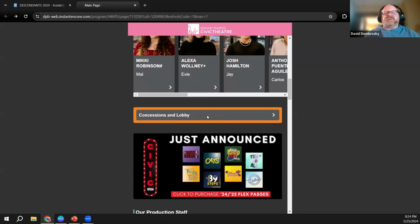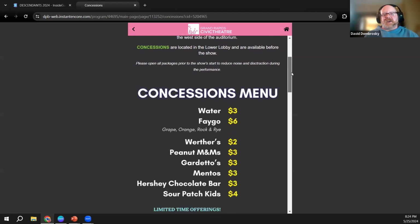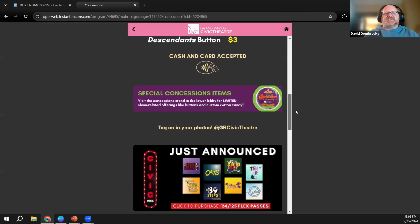So concessions and lobby is next. Let's take a look at what they're doing there. They're providing information that's important for folks, logistical information about the restrooms, about where things are located, like concessions. And then they give a concessions menu right in the app, which I think is really smart. And you'll see some other items on those pages as well.